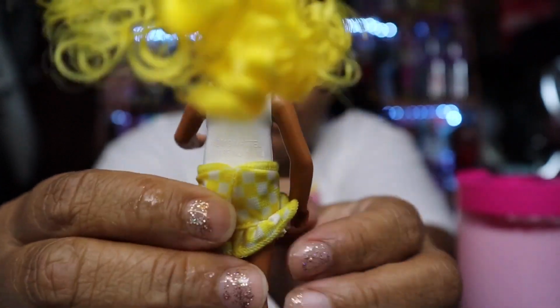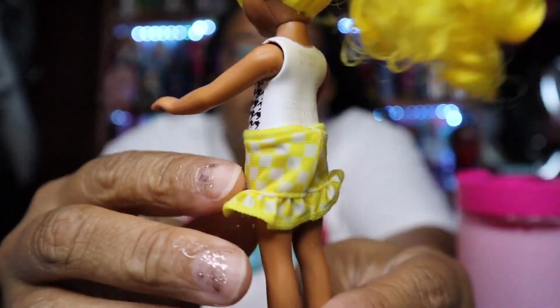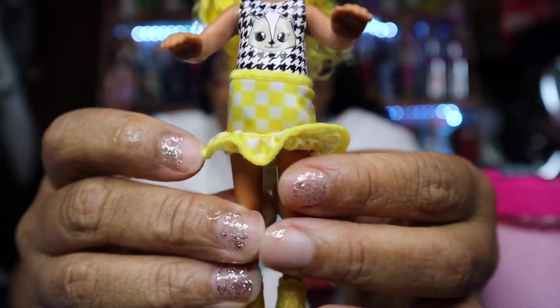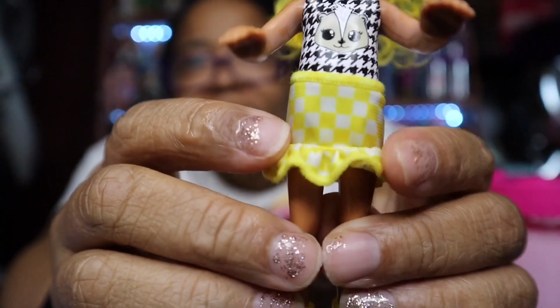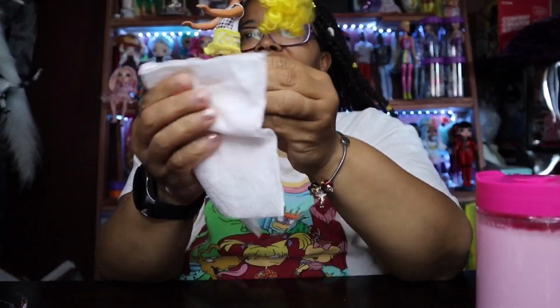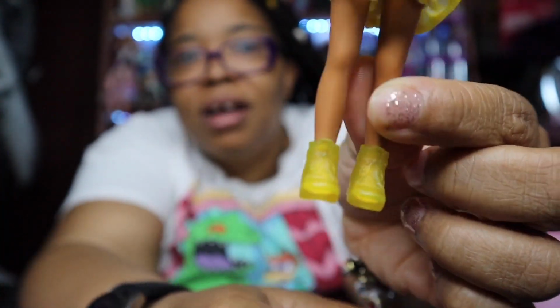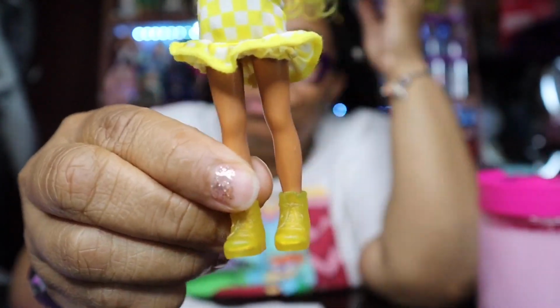Y'all, it's a lot going on outside right now. The skirt is so cute. Look at the skirt. She got the little plaid. Y'all need my nails done. I need my nails done. She getting this dress wet. Look at the shoes. Okay, her legs ain't yellow.